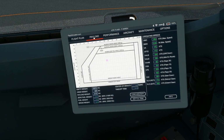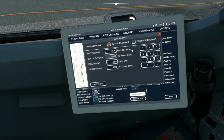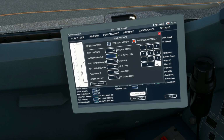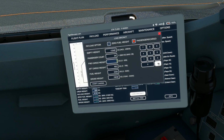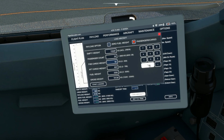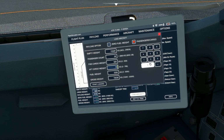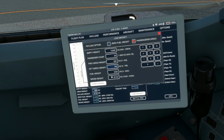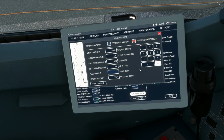Oh, we actually need to set the payload again, that's why. Right, so we're not going to do by zero fuel weight. We have a full flight of 28 VIPs, and then we'll just load up as much cargo as we can to try and get as close as possible to the gross weight that we planned. Our fuel today is 2.4.